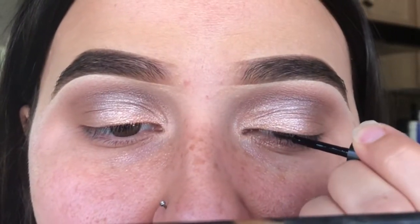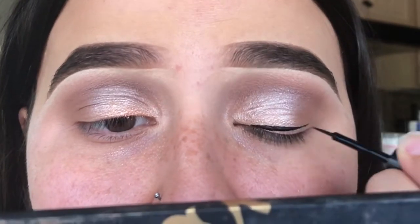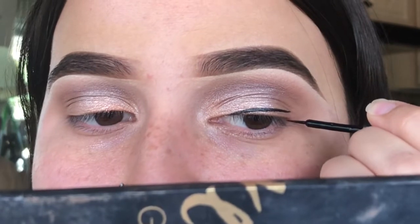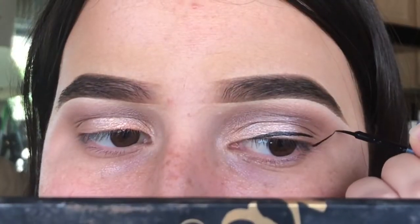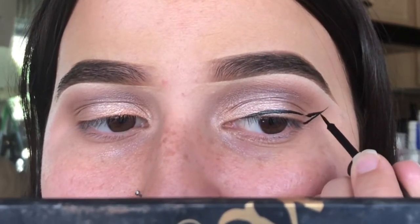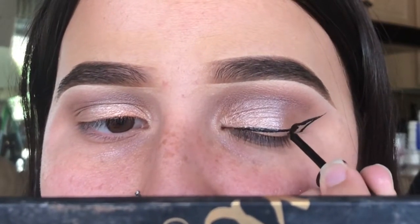Right here, I'm using my e.l.f. eyeliner. This is my favorite liquid eyeliner. I have never used any other eyeliner in my entire life, and I've used this one since 9th grade. I've been using this one for like 7 years. I don't know when I was in 9th grade, but I've been using this one for a long time, and it's really good. It makes very precise lines, as you can see. Ignore my eyelids though, because I can't really do that much with them because they're ugly and wrinkly and sad.